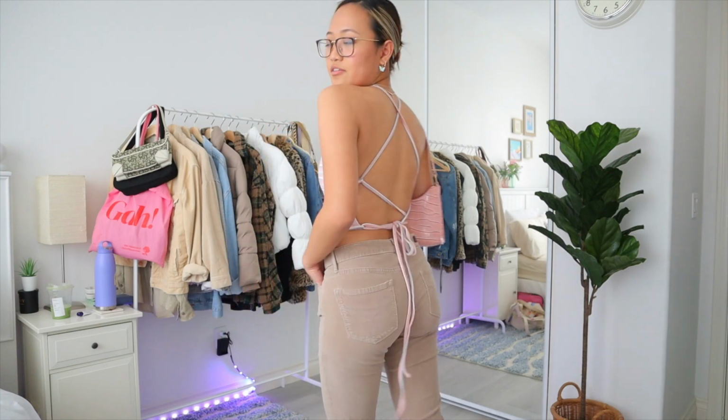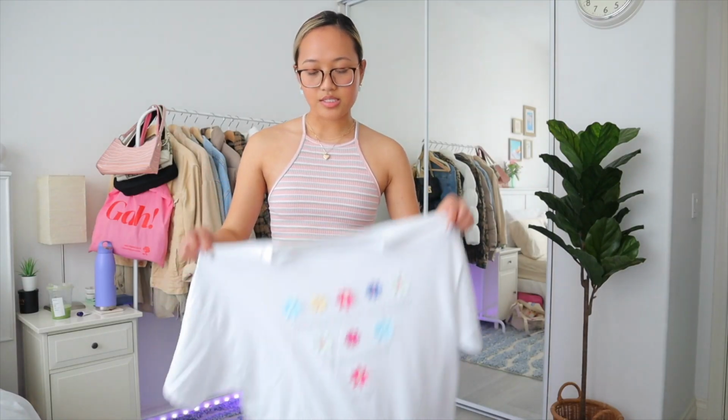This top is also from Zaful, if you guys are wondering. What do you guys think? Would you wear these jeans, or are you more of a high-waisted kind of person? I feel like you guys are looking at my camel toe.